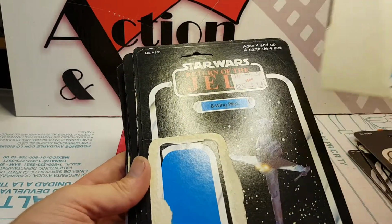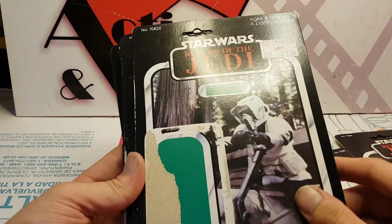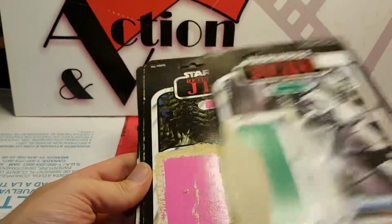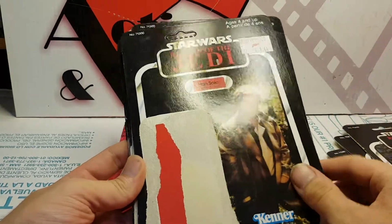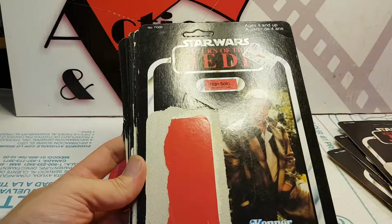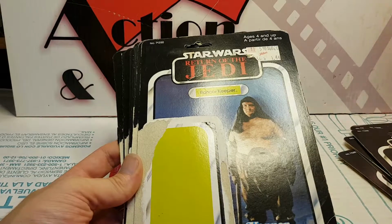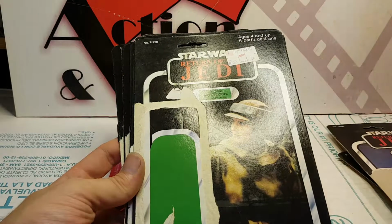This would have been when the Return of the Jedi movie was out. Return of the Jedi Bike Scout. Look at that. I know certain collectors in and around these parts that would love one of these. Ewoks, as you can see, Lumat. Han Solo in Endor trench coat. I got 2 of him, look at that. And again, this is the things that you accumulate when you have a retail store that's into this kind of thing. Rancor Keeper, 2 of him, look at that. Klaatu, more of Jabba's people.